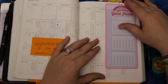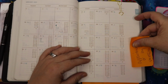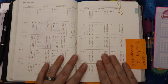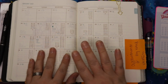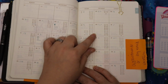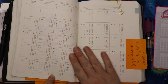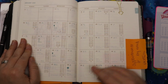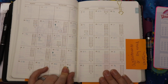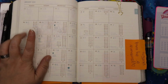So moving into the part of the planner here, this is where I'm going to be tracking, as my little sticky note says, I'm thinking appointments and big events. I actually may not do that. We will see. I probably will because I like to have everything in one spot. But there's so much astrological information that the space to note appointments is really small, but I also don't have that many appointments. So this will probably work just fine. I'll also probably make note of any paydays and any vacation days that I have planned in a month. Again, we'll see. It's pretty cramped. So maybe not. I haven't decided.